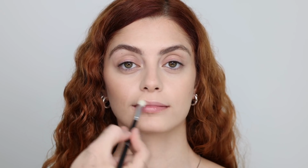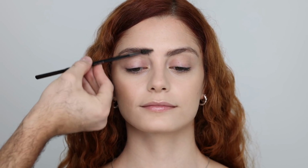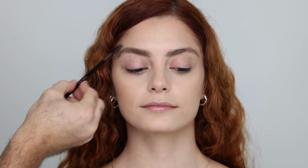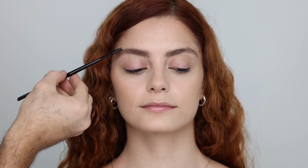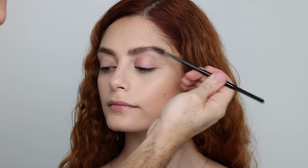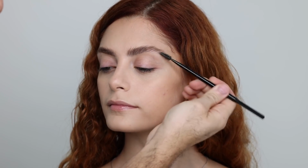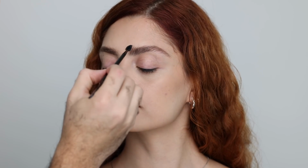To hydrate her lips, I'm going to be taking the Lucas Pawpaw ointment, which I love. I haven't used this in quite a while. And then moving on to brows, I'm going to be taking the Anastasia Beverly Hills Brow Freeze. I'm obsessed with this. It is so good. It doesn't leave the brows crunchy, just very soft, holds them in place all day. I love brushing this up and then going in and figuring out what shape I want to go for, which is always a natural one, but just an elevated shape.